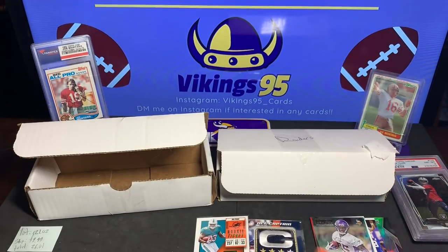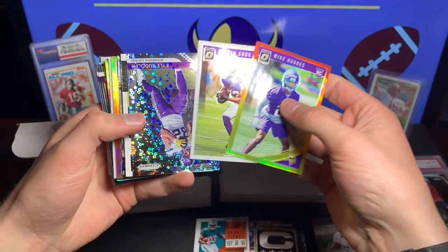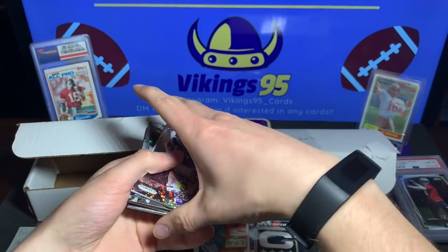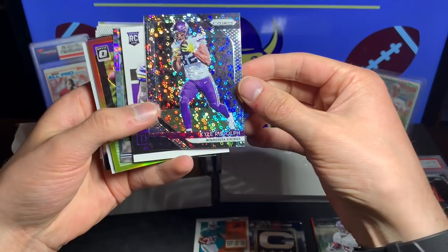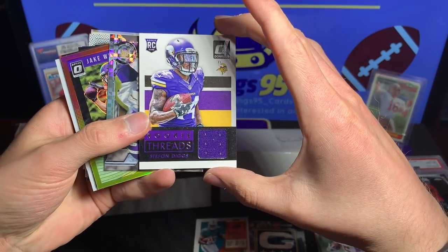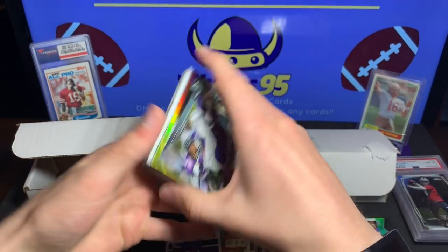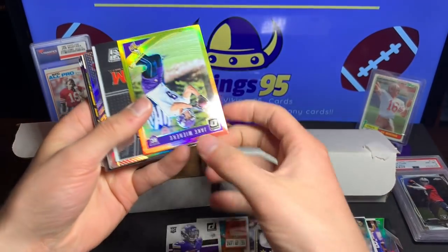Be careful. Here we go. We got that Mike Hughes optic. Dalvin Cook. All right. See, I feel like they're not out of 20 because we got a Kyle Rudolph sparkle as well. So, nice Kyle Rudolph, very cool. We got a Stephon Diggs rookie threads. That is sweet. Nice rookie card, needs a sleeve. We got a Danielle Hunter rookie card, Topps Chrome.